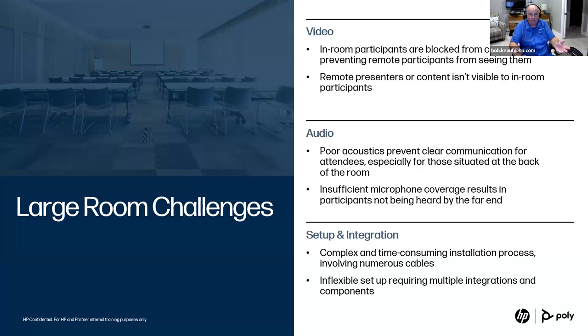From an audio perspective, it's even more challenging. People are sitting all over the room. It might be a training space, and it's difficult, again, to pick up everyone with just a single microphone or a couple of microphones. So it's important to have that interoperability with external DSPs or the ability to add many more microphones.